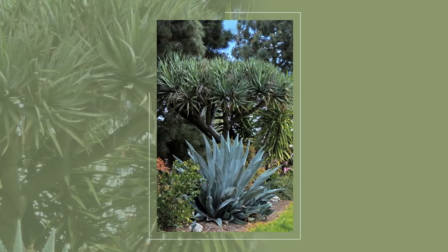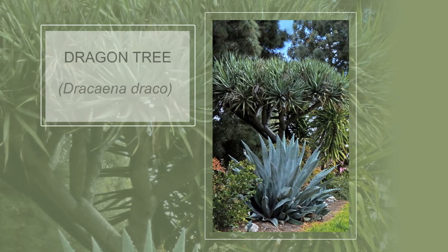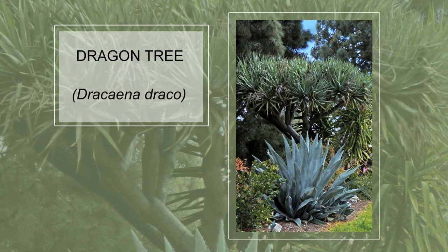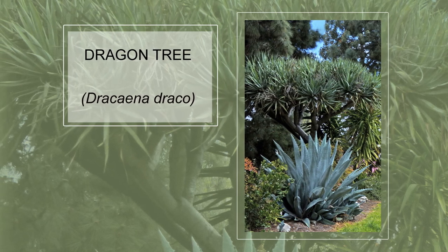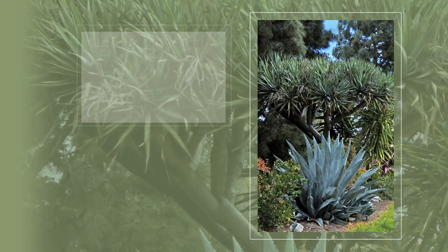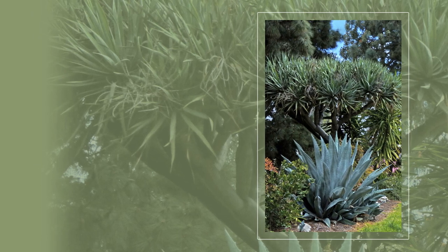To your left and directly across from Manor 6Z is the dragon tree, native to the Canary Islands. When cut, it exudes red sap. The name comes from Greek mythology, where Hercules slays a 100-headed dragon, and wherever the blood spilled, dragon trees sprang up. Dragon's blood is often used in traditional Chinese medicine, and supposedly Stradivarius violins were dyed with this substance.